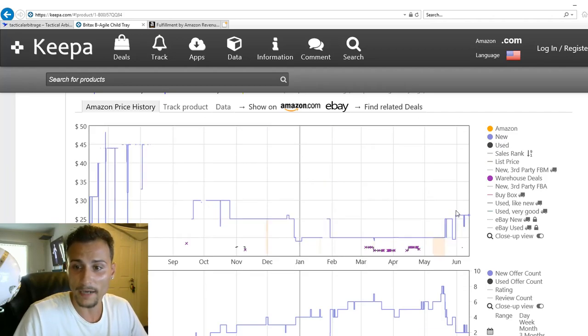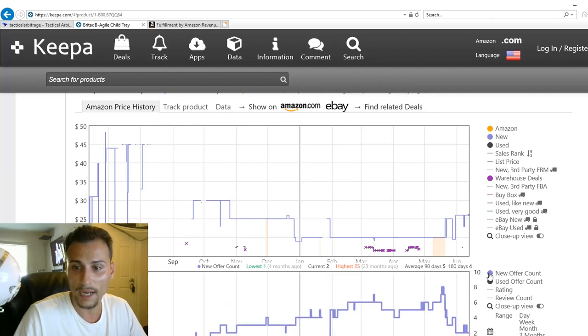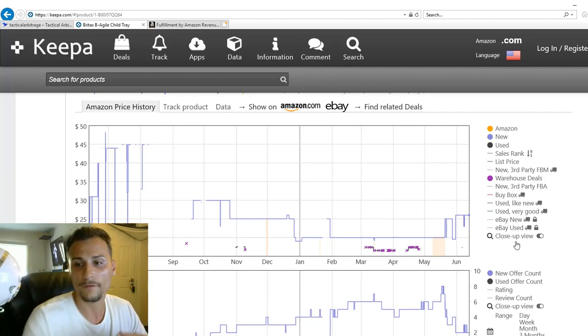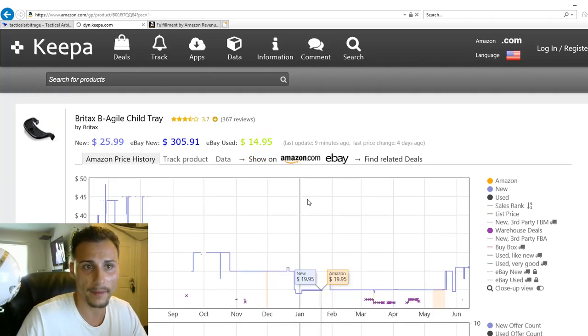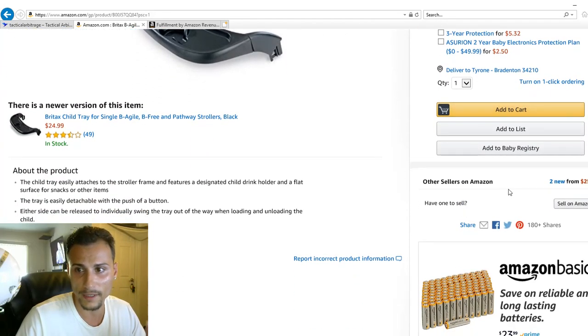Now, if we scroll down to the bottom information, the important information here is the blue line. The blue line indicates how many sellers there are. And it looks like the new offer count is 2. I actually sell this, so that should say 3. But you would compete with one other seller, and if you were to click in it, it's going to show you which are prime and which are merchant in the actual listing. So we can click the Amazon listing right from here, and it'll bring you to the actual item. Then you would go down here, and it says right here, under new, I want to sell on Amazon.